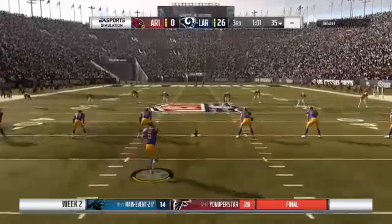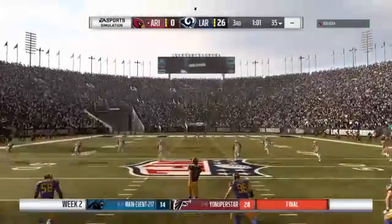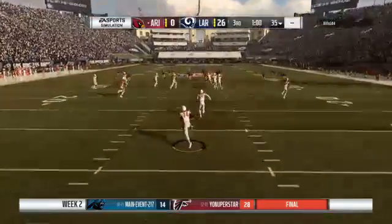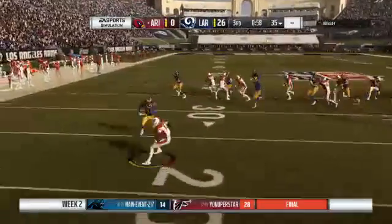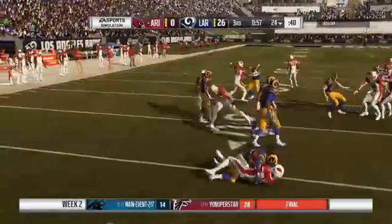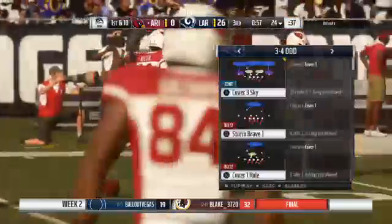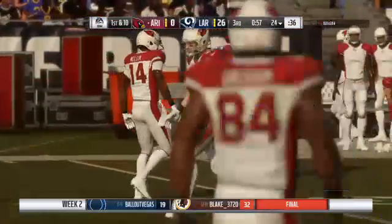Out is the kickoff unit as they run up and send this one away. Here comes Nelson. And a pretty good return here. He'll be stopped just shy of the 25 at the 24-yard line. So out now come the Cardinals.